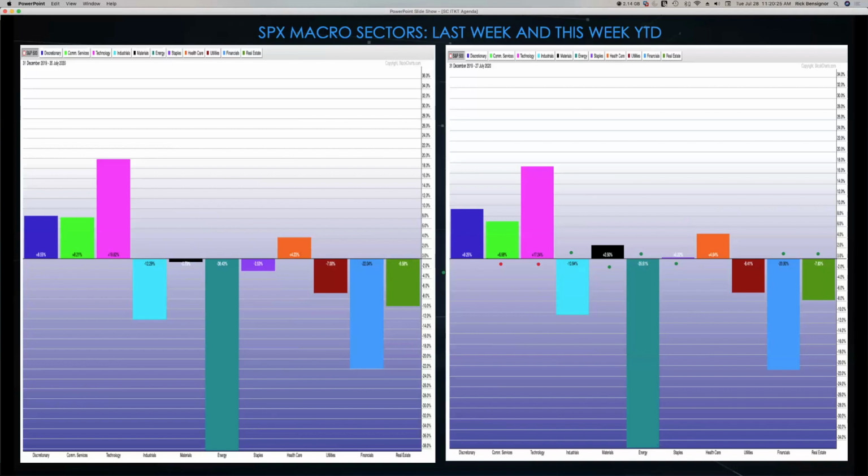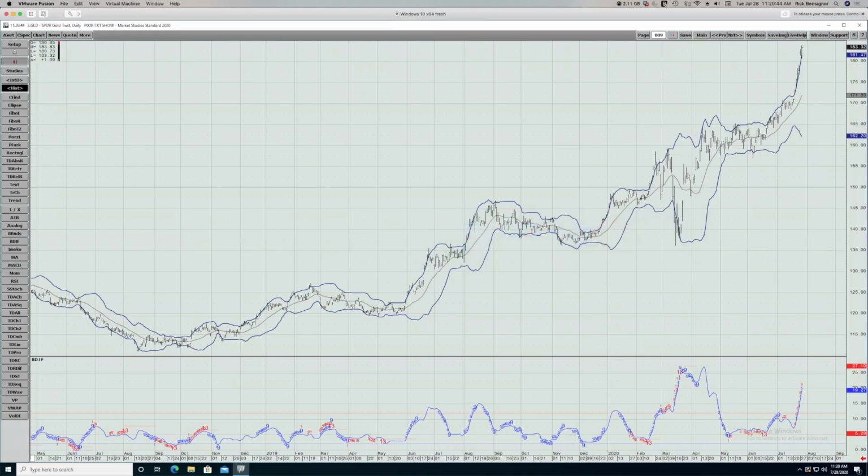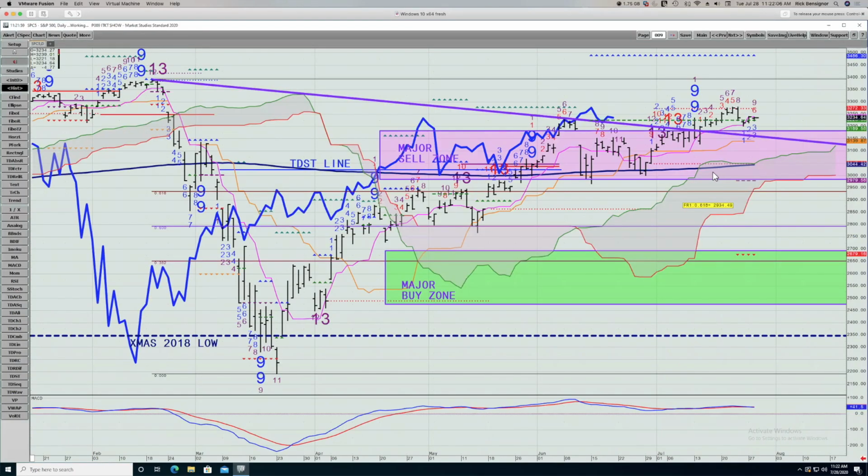So if you went into, let's say, XLK just a month ago, you actually have not done nearly as well as if you had been in the S&P as a whole. So that's that. Now, let's get to our weekly kind of market update. So we go back to our charts, and let's start with the S&P on a daily chart.